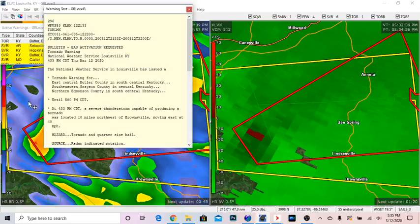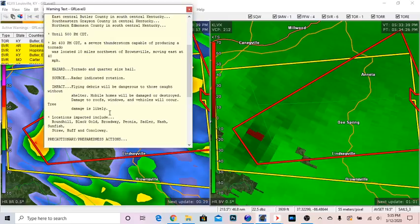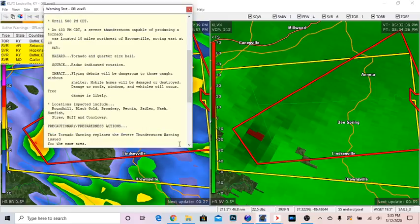It's a radar-indicated tornado. It's a severe storm capable of producing a tornado, 10 miles northwest of Brownsville, moving east at 40 miles per hour. Hazards with this storm include 60-mile-per-hour winds and quarter-sized hail. This is a radar-indicated tornado. Locations impacted: Round Hill, Black Gold, Broadway, Sadler, Nash, Sunfish, Straw, Huff, and Conway. So we have the first tornado warning of the day right now.